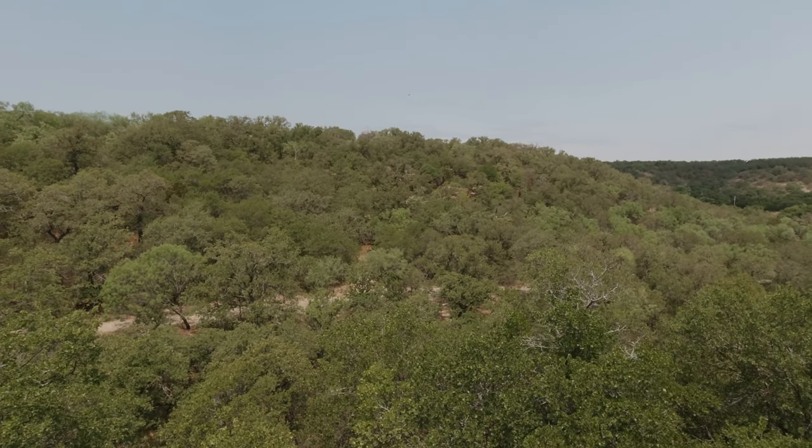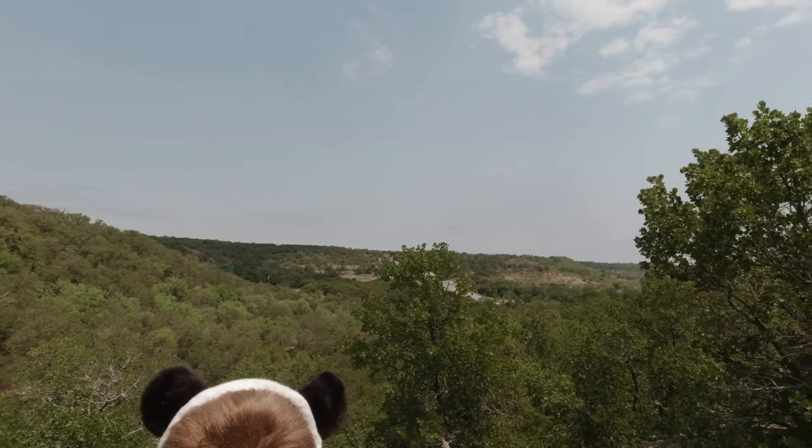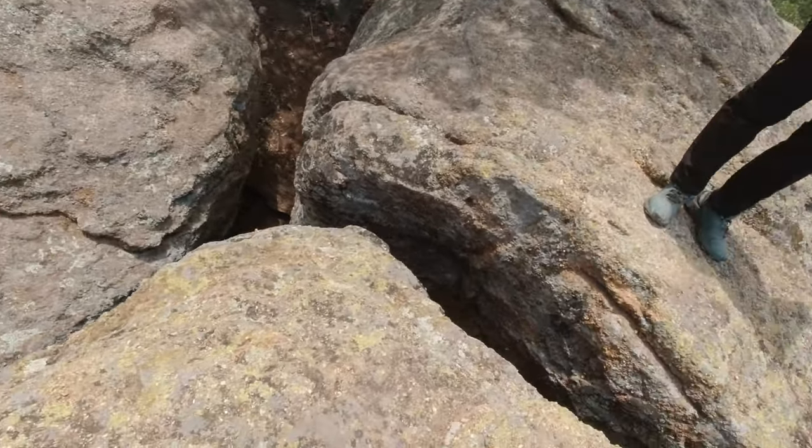Oh, that's so pretty. Look at the view. It's a pretty good view. Look over there. That house on the end of that bluff has got a pretty good view. Oh, yeah, for sure. Pretty neat. Good job. Good eye, Madeline.